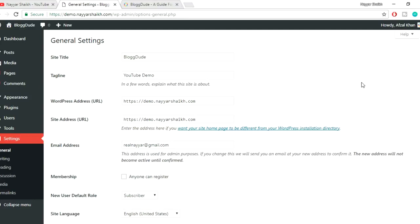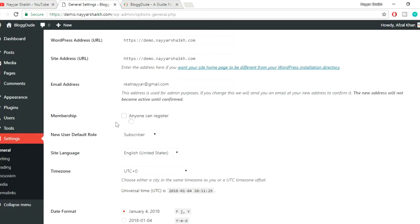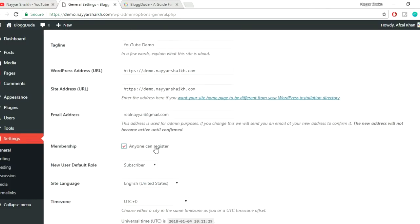Now many times it happens, people email me or put in the comment: no one is able to register to my website. Why is that happening? Because you have not enabled this. You just have to tick mark here, anyone can register, and then they will be able to register to your website. This is just a simple tick mark, but very, very important.